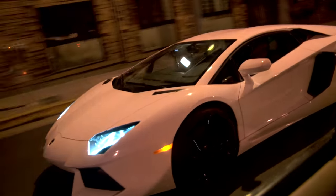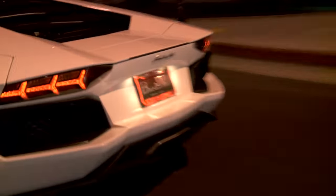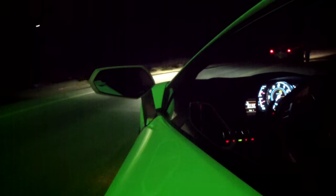The thing I will give it is that we had no real track time at all, no performance testing. On a road course, I think the Lamborghini would really kick ass. The all-wheel drive's unbeatable, but that's just not our skill set. We were looking at this more from a regular muscle car guy point of view.